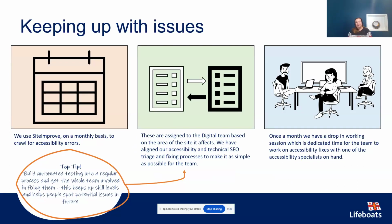So we've done our audit. We're starting to tackle where accessibility issues might come from, but we also need to keep up with any that are happening and slipping through the net. So one of the ways we do that is we use some automated testing software. We use Site Improve on a monthly basis, but I know there's lots of different ones out there. We then have one of our digital team triage those errors, and they notice if anything will require development, and they'll set off the development ticket process.